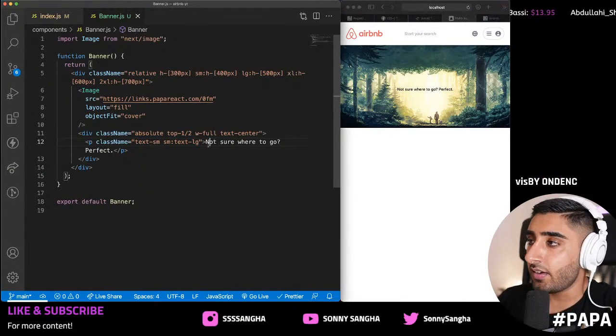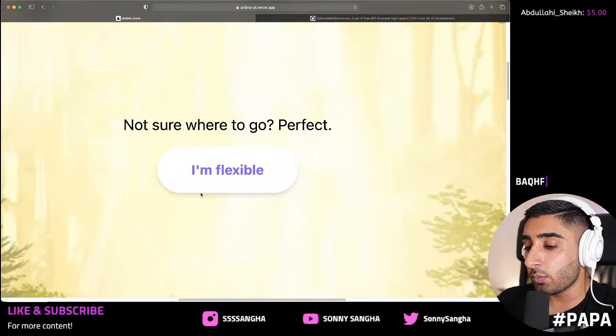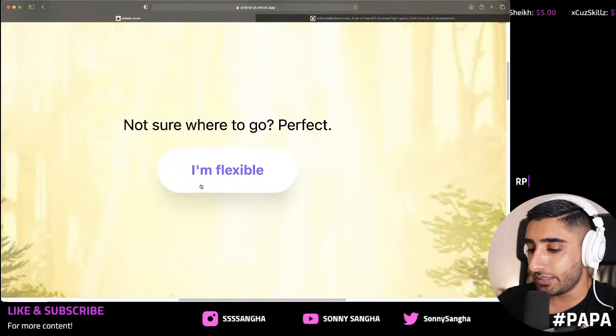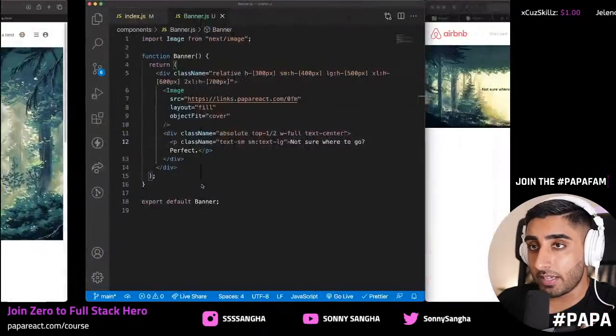So not sure where to go. Looks really nice. All right, so now what we're going to do is we're going to go ahead and add in the button I'm flexible. Now you won't believe it, all of that, the clickable, dynamic element styling, everything that looks sick in what you're seeing there, all comes from Tailwind.